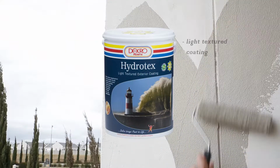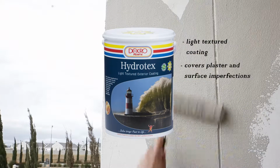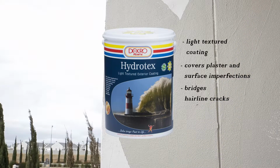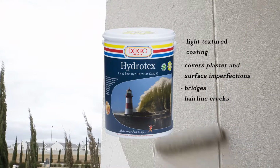Hydrotex. A high-quality, light-textured coating that covers plaster imperfections, surface defects, and bridges hairline cracks. It allows a protective barrier against extreme weather elements on exterior walls.